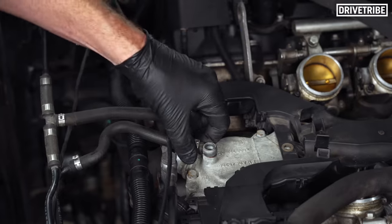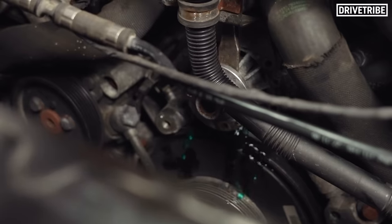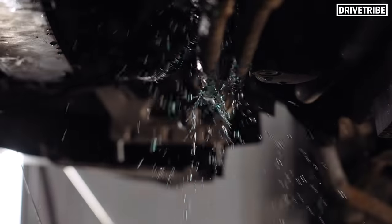Back at Everything M, Dara set about removing the thermostat and water pump, the final bits of original cooling system to come out.